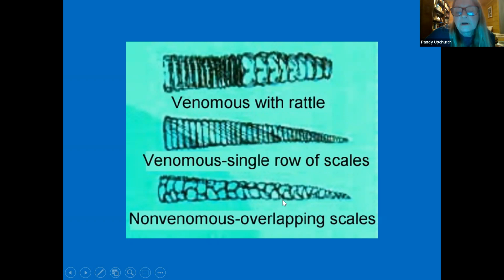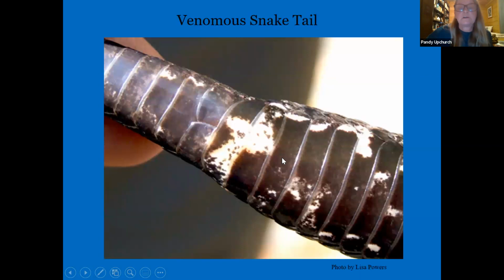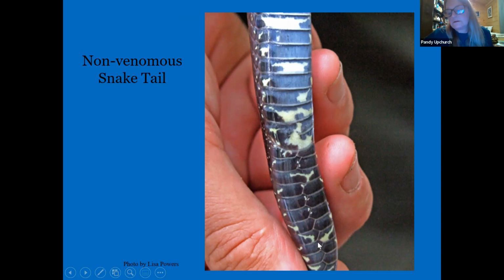Whereas a non-venomous snake has two rows of scales right here. See how that's two right there? And a venomous snake has that one row of scales underneath the tail. And this is what it looks like. This is a venomous snake. See, it only has one row of scales there on the subcaudal scales. Here's a non-venomous snake, two rows of scales going down subcaudally.